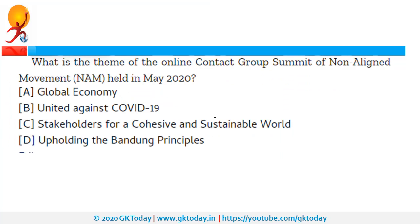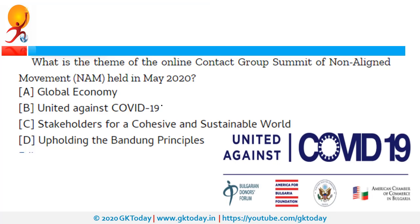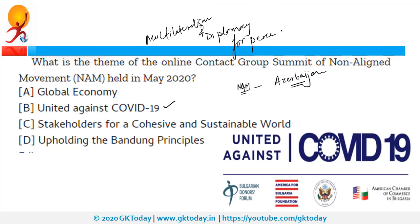Next question is, what is the theme of Online Contact Group Summit of NAM, that is Non-Aligned Movement, which was held in May 2020? So the theme was United Against COVID-19, and recently this event was organized, and Prime Minister Mr. Modi participated in this event from Indian side, and this event was hosted by the current chairperson of NAM. Azerbaijan is the current chair of NAM, and the president of Azerbaijan hosted this NAM summit, and the theme was United Against COVID-19. The event, that means this NAM summit, also commemorated the International Day of Multilateralism and Diplomacy for Peace, and it is celebrated on 24th of April. So this day was also commemorated.